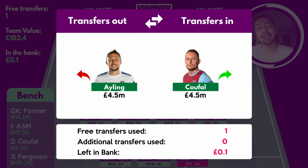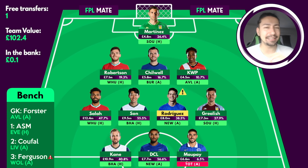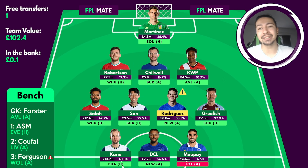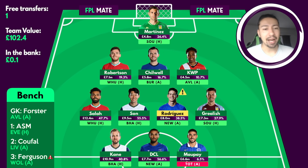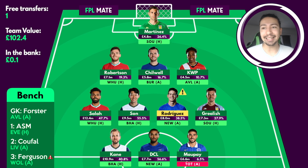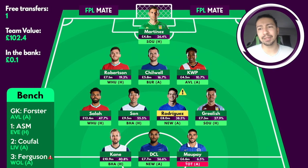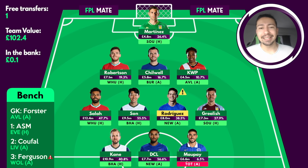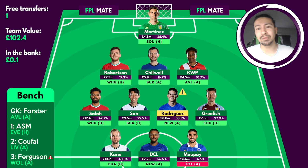I'll be taking out Aling because, one, Kyle Walker-Peters rotates much nicer in terms of the nice fixtures. Soufal and Kyle Walker-Peters sort of rotate who has the nicest fixtures in each given game week, so we can get lots and lots of green opponents for my third defender, basically. And also Southampton, looking at the stats today, actually look amazing in terms of defensive numbers, in terms of expected goals conceded. And they've not even had particularly easy games either. So really liking the look of Southampton defending right now.